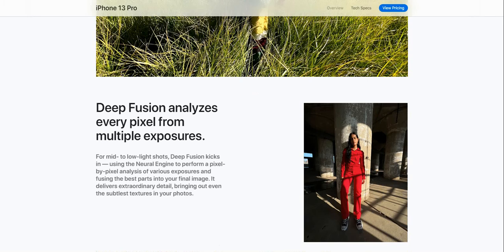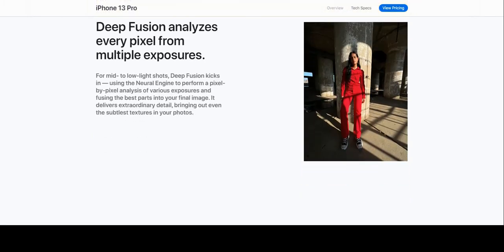Deep Fusion analyzes every pixel from multiple exposures. From mid to low light shots, Deep Fusion kicks in, using the neural engine to perform a pixel by pixel analysis of various exposures and fusing the best parts into your final image. It delivers extraordinary detail, bringing out even the subtlest textures in your photos.